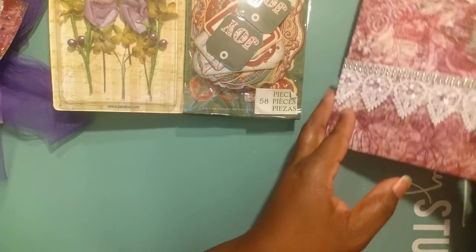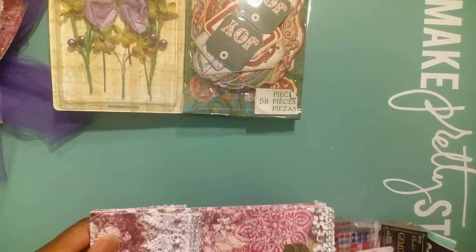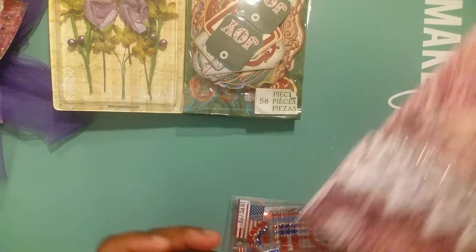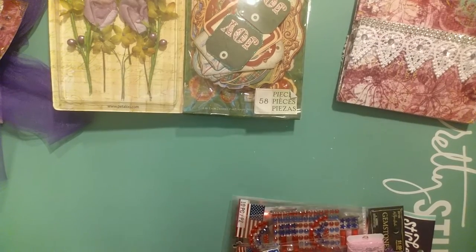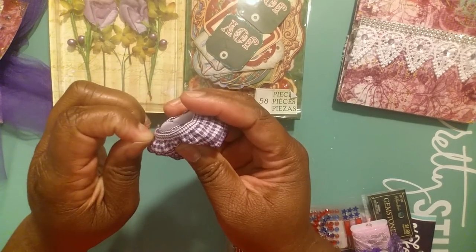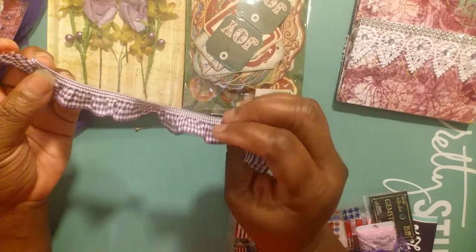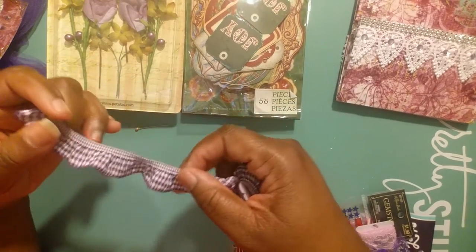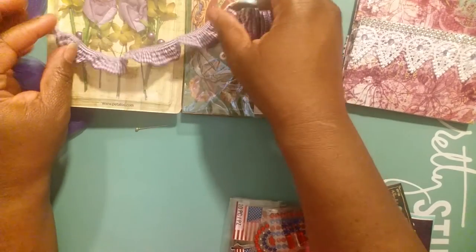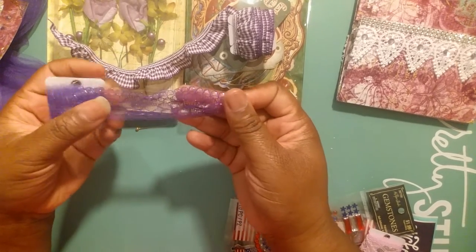All right, you all, let me pull out the last that's still in the bag. And this right here just took me over. It took me over, y'all. First of all, look at this trim she sent me. Absolutely love it. Never seen this trim before, and I love it. I already know what I'm going to make with this. Purple gingham, and it got elastic. I love it. Beautiful.